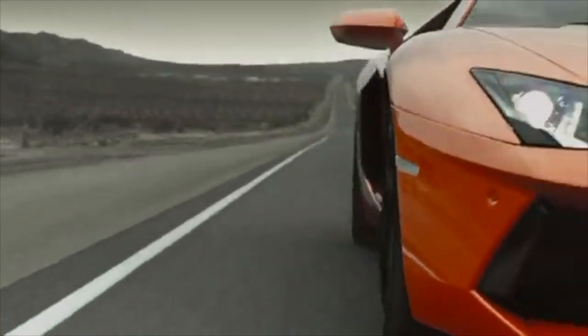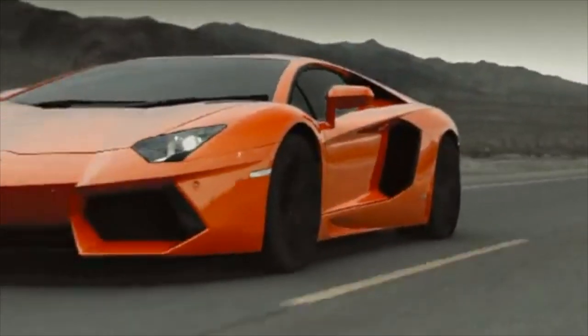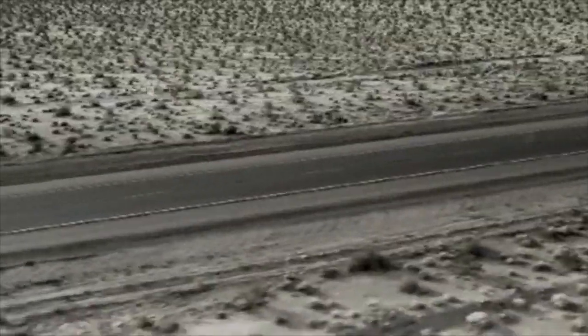I hope you enjoyed this video featuring all the different models I could find of the Aventador. But if you find a model I didn't mention, please tell me in the comments.